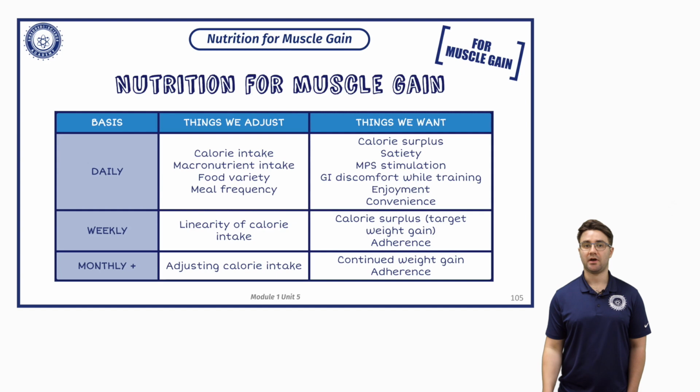Over the course of a week, we're looking at, again, that continued weight gain and that continued calorie surplus, and adherence, again, is going to be paramount to that. And then over the longer term, over months and years, we're going to be looking at, again, continued weight gain for that continued muscle growth and adherence. As with all of the information I've given you, adherence is arguably the number one priority.